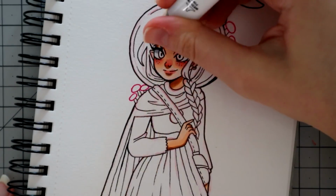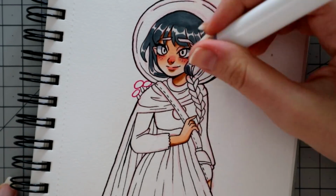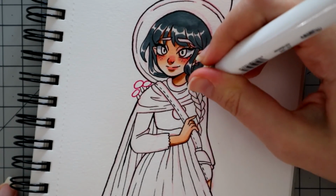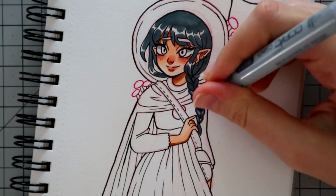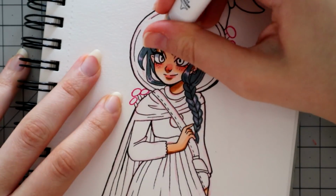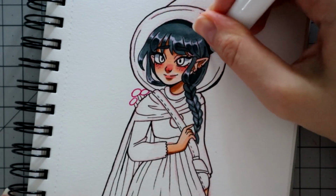And for her hair, I really wanted to make it a lighter bluish gray. I played around with a ton of colors on Procreate to see what would fit her the best. But I narrowed it down to this one because I thought that it was a nice change of pace, because most of the colors I planned on using were maroons, browns, oranges, olive green. So I think that having a bluish gray for the hair kind of stands out a little bit better.